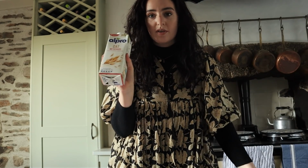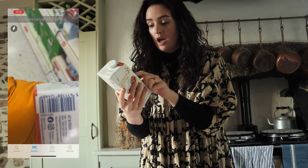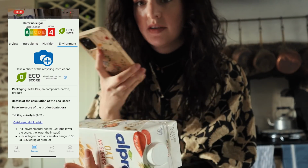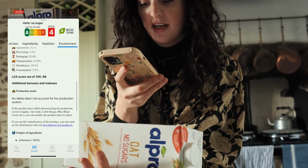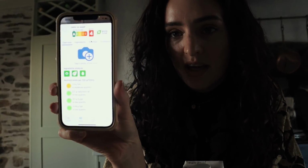So the other day I was shopping for milks, and I thought it'd be really interesting to see the difference between oat milk, almond milk, coconut milk, all the different things. I ended up going for the Outpro oat milk because when I scanned it, you just find the barcode, you scan it, and it will come up with an eco score. So it has all the overview of the nutrition, the ingredients, nutrition values, but the eco score is the thing that I wanted to focus on.